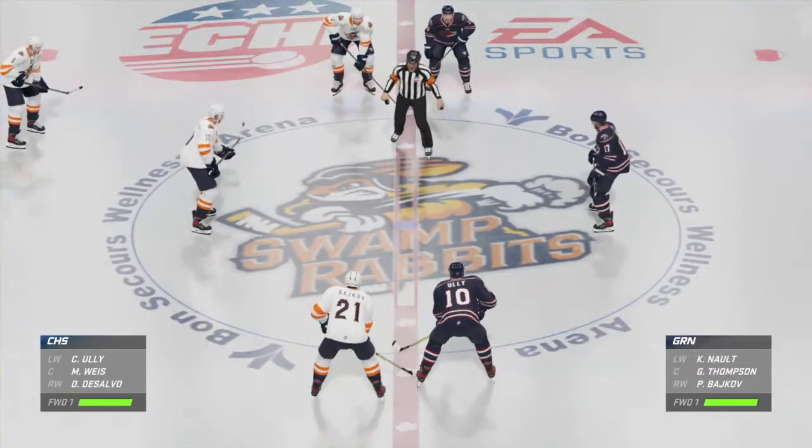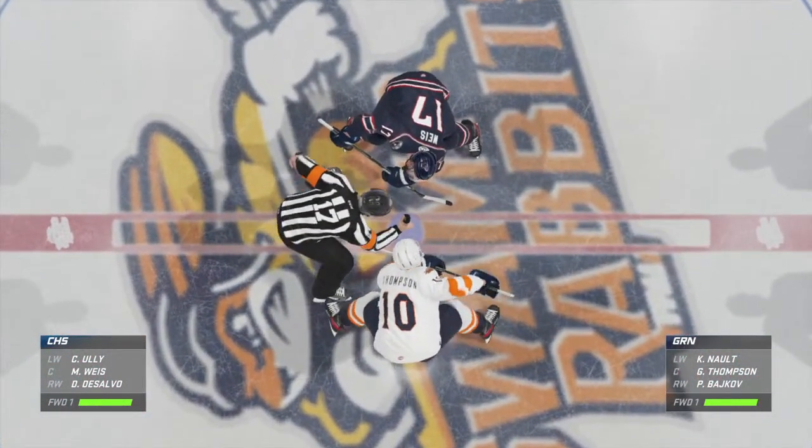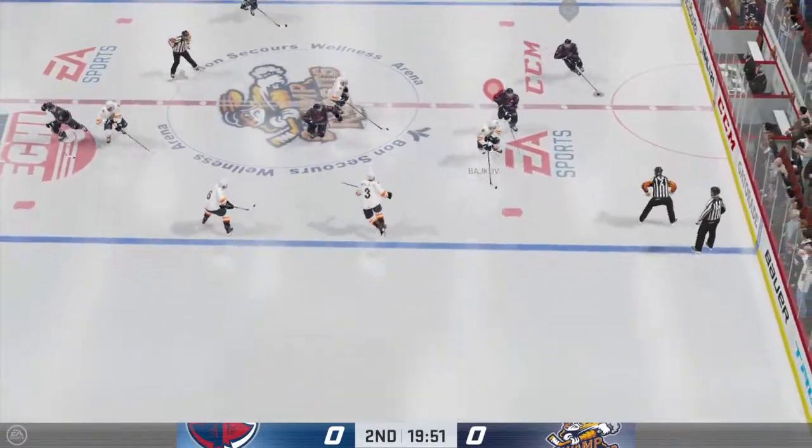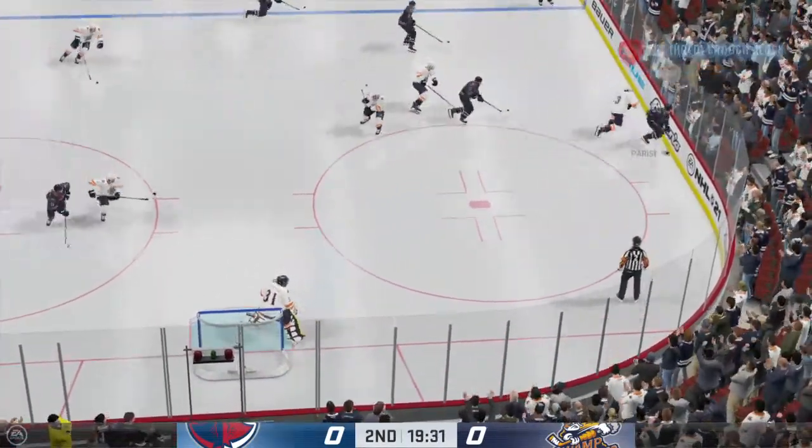Both teams are back at center ice, and we are ready to get period number two underway. Still no score in this one. We'll see if period number two finds ourselves a goal. Ray, what's your assessment of the game to this point?